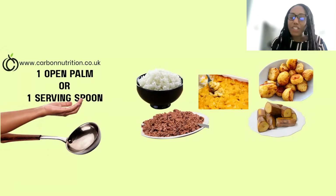What will constitute a portion then? So we said a few slides back that we should be aiming for about 3 to 4 portions of carbohydrate source foods a day.